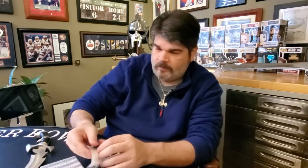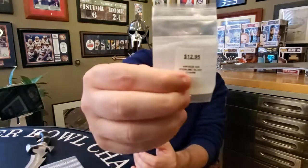Again, we'll take a look at the dollar amounts, and if you want to add those up based on what the person said. This is a vintage sterling silver, another charm, and it says $12.95 is the value, and they're valuing.